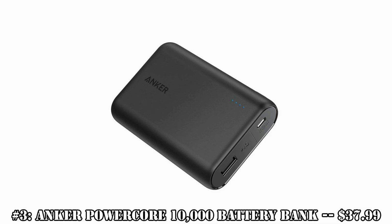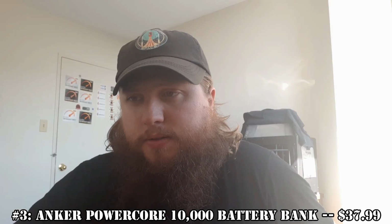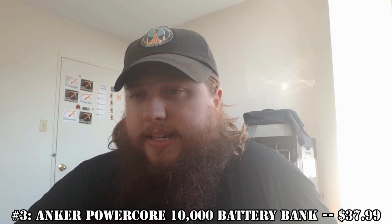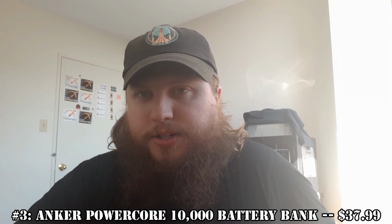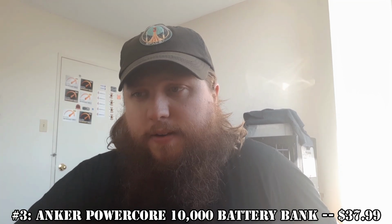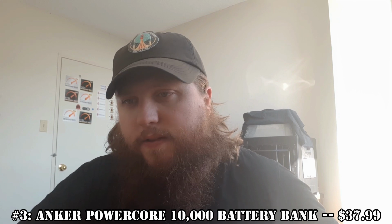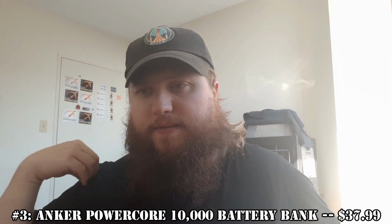Number 3, the Anker PowerCore 10,000 mAh battery bank, $37.99. In today's modern world, pretty much our entire lives revolve around our phones, and at the very least, your phone is a very important communication tool to keep you connected in the event of an emergency. And obviously, your phone's battery is not infinite. We've all been there. It's the end of the day, your phone's battery is dying, and you're frantically trying to conserve what little battery life you have left.